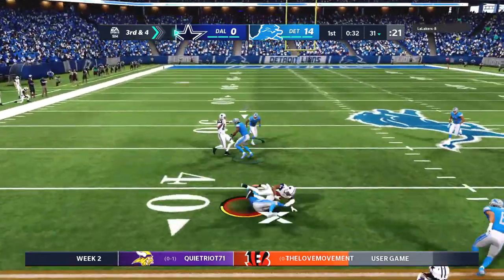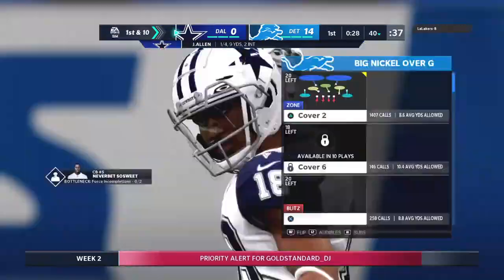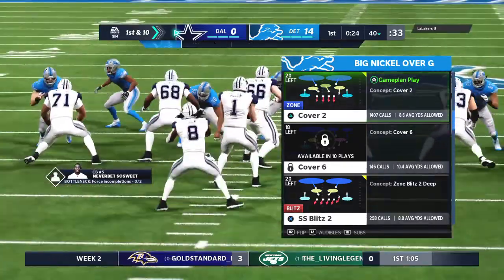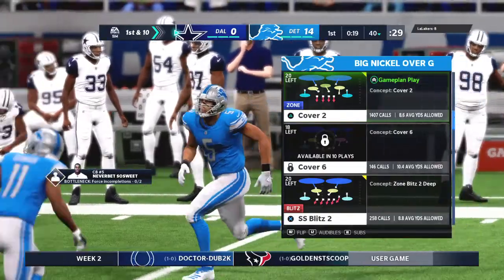Working out of the shotgun. Here's Allen. Open man, it's Rager. He's got it. Complete to Rager. They get 9 out of that one, and as a result, the drive continues. He missed on his first 3 passes, was 0 for 3. Now gets a connection. Maybe that'll get him going.